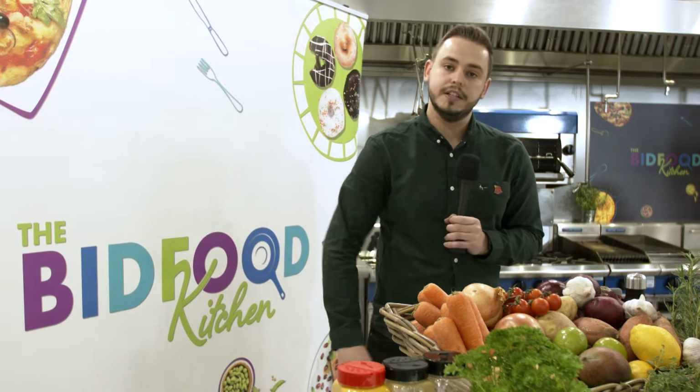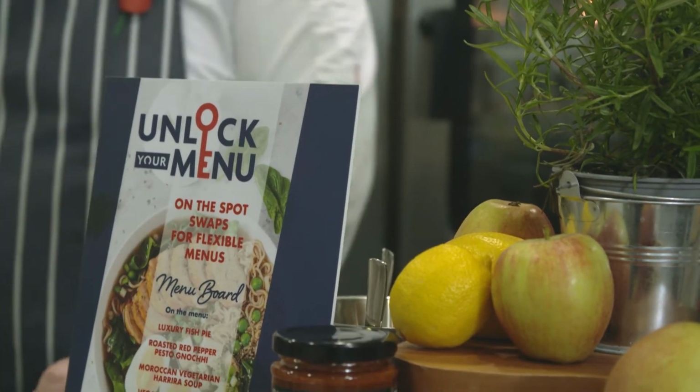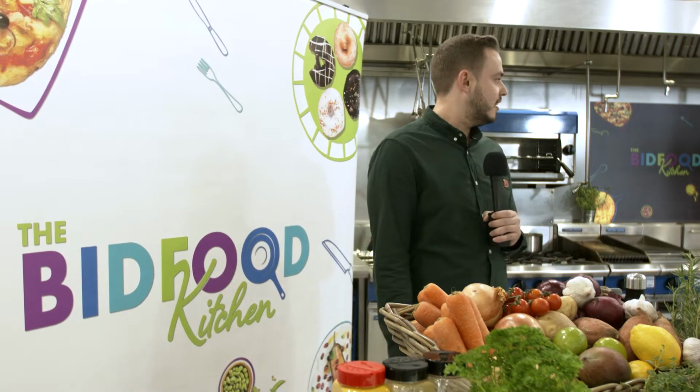I'll be talking through Unlock Your Menu, so hopefully that's come up on the screen there. You've seen a bit of the branding. That is our campaign that we're launching in the next couple of weeks, which is focusing on unlocking the full potential of your menu, scoping out any challenges that you're facing at the moment and finding solutions directly for that. That's enough of me talking.